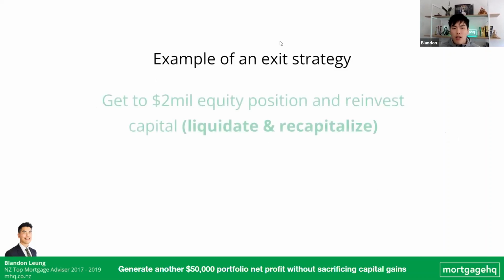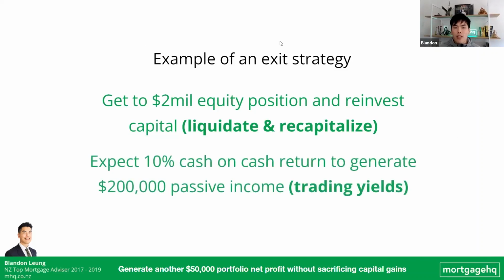So an example of an exit strategy: get to a 2 mil equity position and reinvest the capital, liquidate and recapitalize, and expect a 10% cash on cash return to generate $200,000 passive income. Cash on cash return is quite important when you are trying to push your position towards cash flow. Less important when you're just trying to bulk up, so to speak.